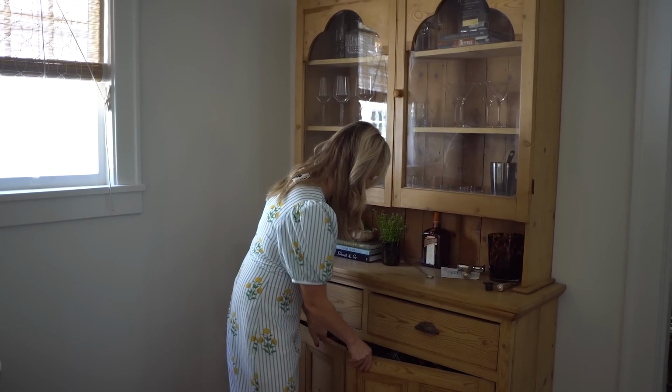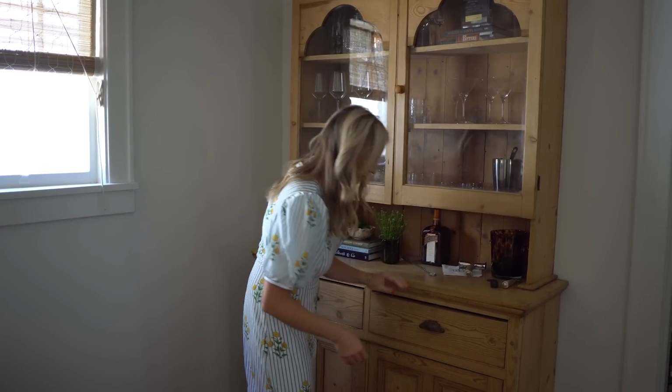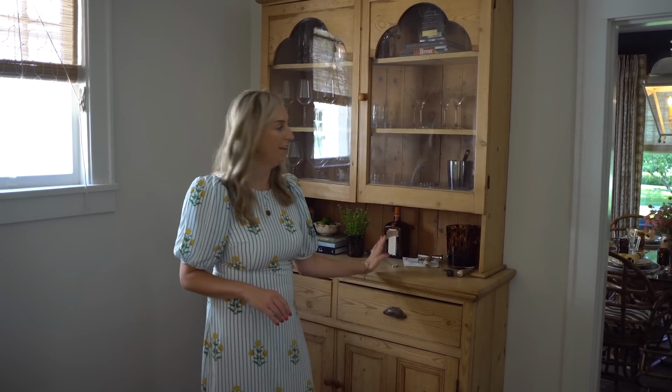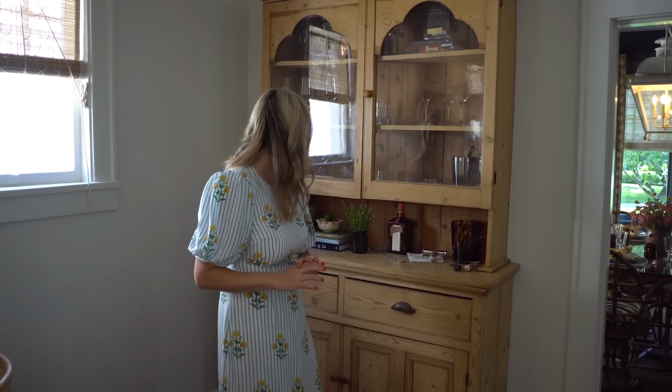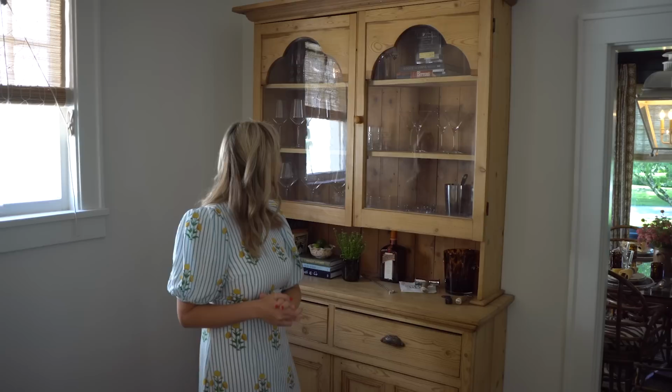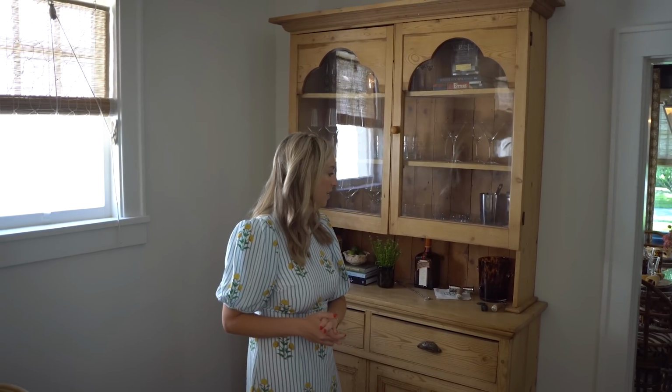But it's great. It came from this really cool place called Parson's Nose, and he gets everything from England, and I clearly love pine, but I just love that little detail at the top, and I think it's really a nice piece, and I love mixing antiques in when you can, and you don't have to have everything be built out. You can use antique pieces. So yeah, I love how it turned out in here. Okay, and now let's head into the den.